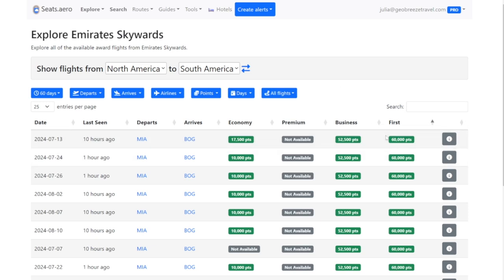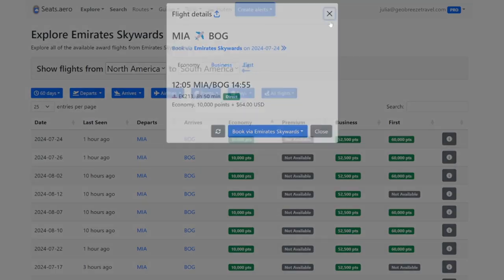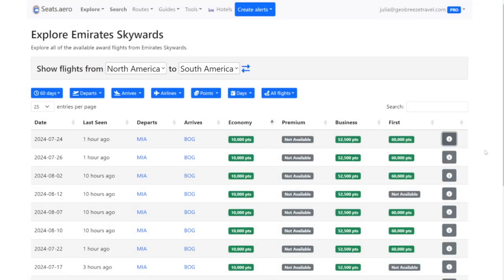If you're like, that's way too bougie, it's too short of a flight, you can actually fly this in economy for only 10,000 points, which is a really good rate, because for 4 hours, I would be willing to pay up to 20,000 points in economy. And like I said, there's tons of availability even with first class.